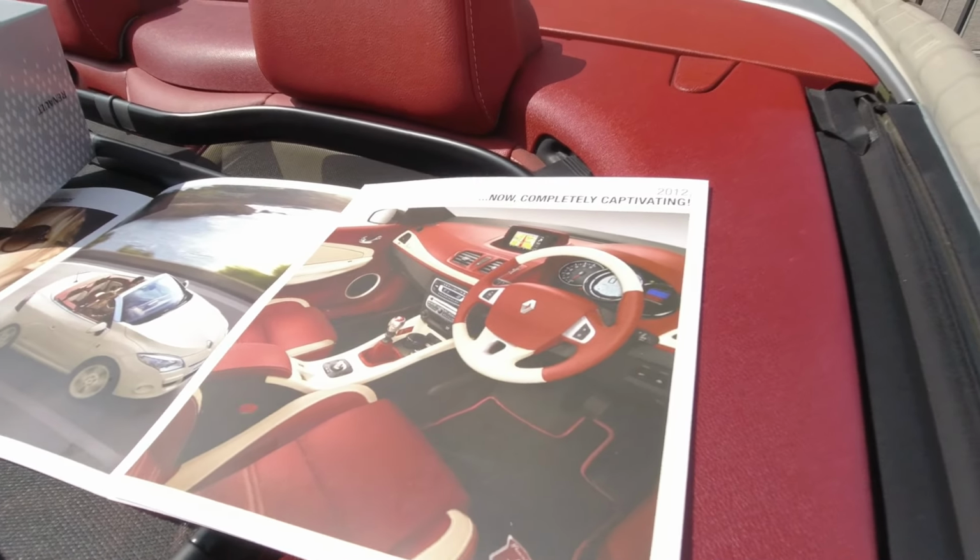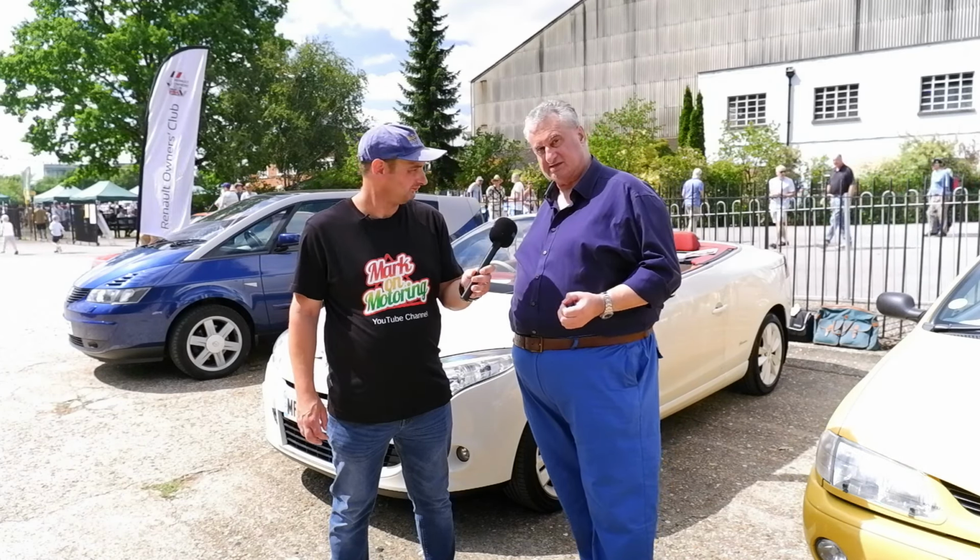It certainly is. Again, the colour scheme as well, with the cream and red, is a direct reference to the original Florides in the 1960s, with Brigitte Bardot advertising them.